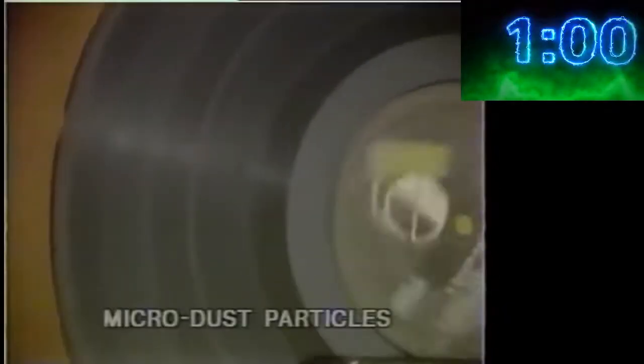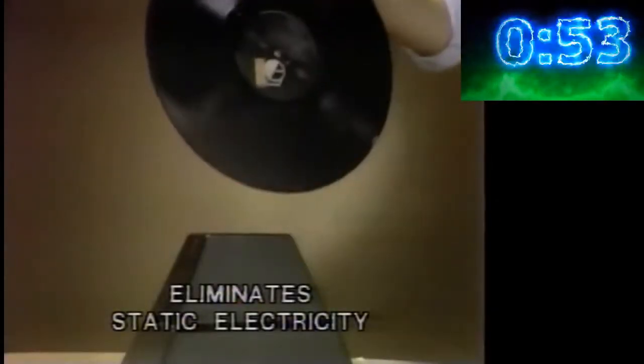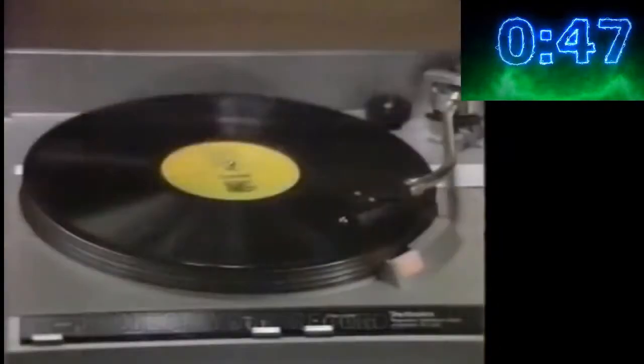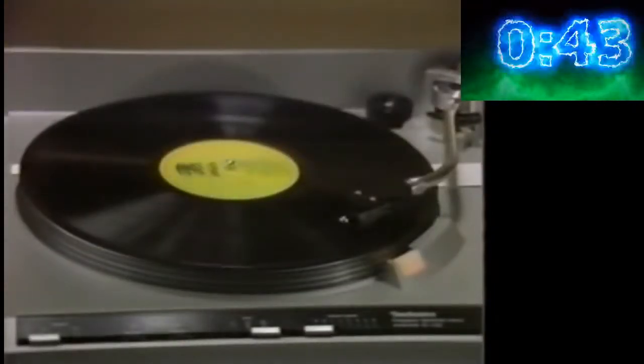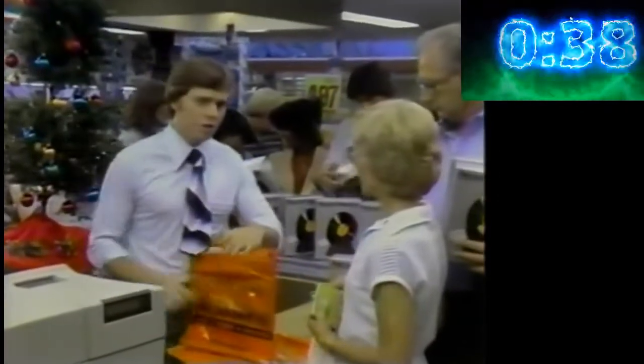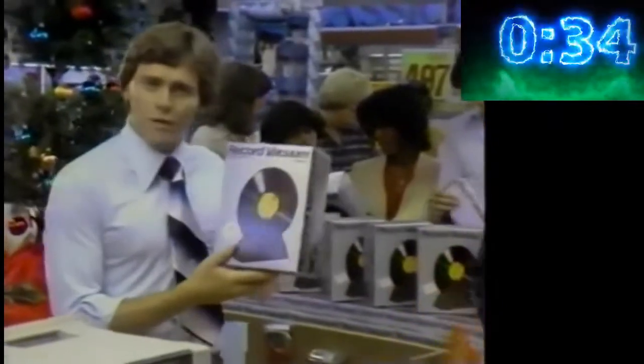The new record vacuum automatically vacuums away all the microdust particles that distort sound and can damage your needle. It also eliminates static electricity buildup. The record vacuum by Ronco protects your records and gives you all the quality sound you paid for. It makes this sound like this. For the price of a couple of albums, protect your records and prevent damage to your needle. If you want the best possible sound from all your records, get the new record vacuum by Ronco.